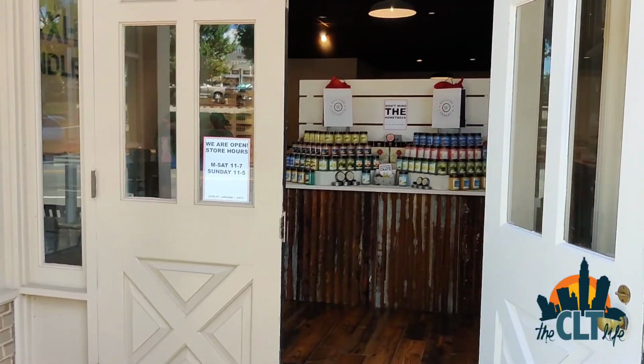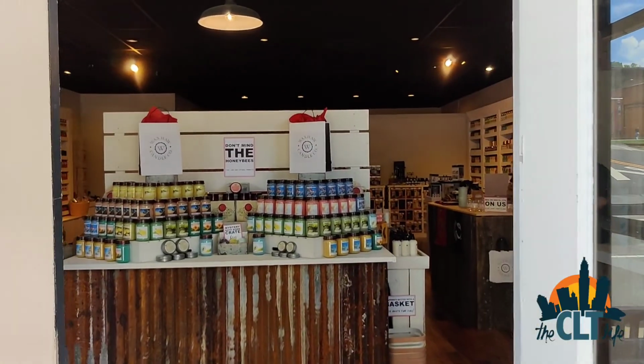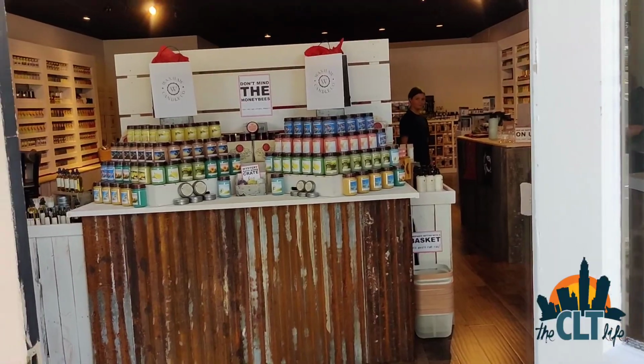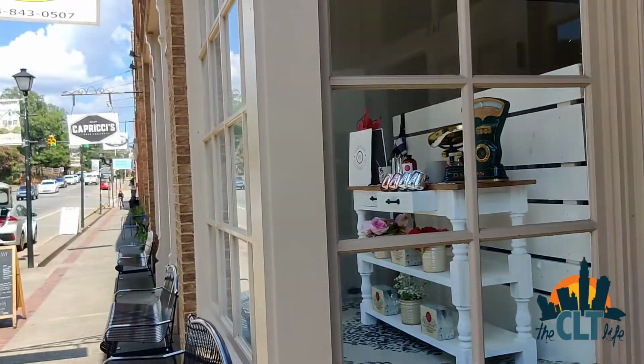But you can just kind of peek in there. That is the Waxhaw Candle Company in there. Alright, so that is the Waxhaw Candle Company.